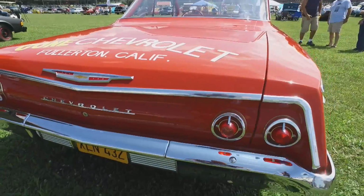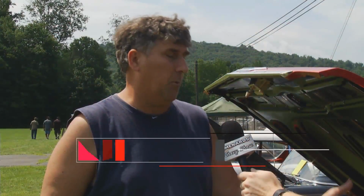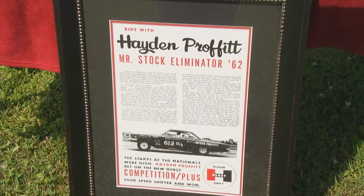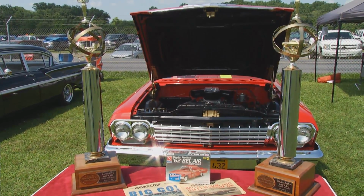We're looking at what's called a bubble top, a Chevy Bel Air. They made a handful of these sport coupes which had the 61 roof, the 61 Impala roof. The drag racers liked them because they were more aerodynamic and they were lighter. So you've seen these a lot on the drag strips across the country.